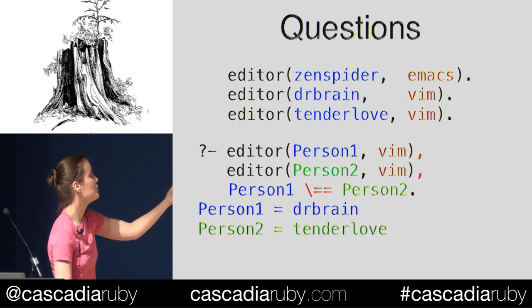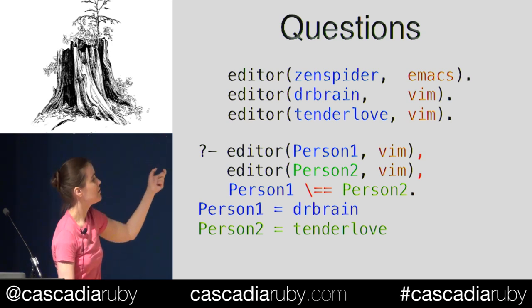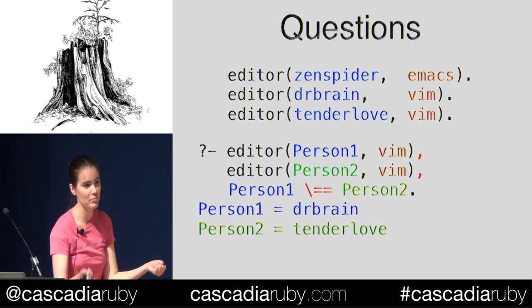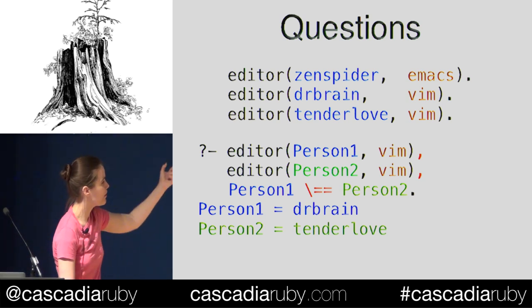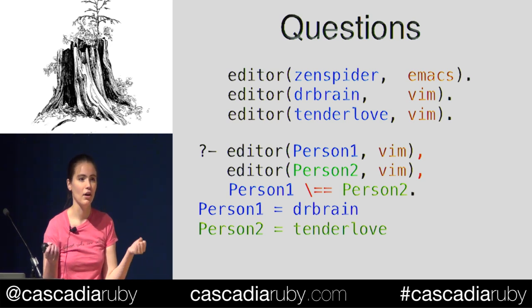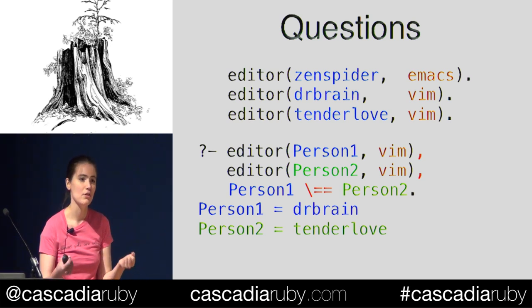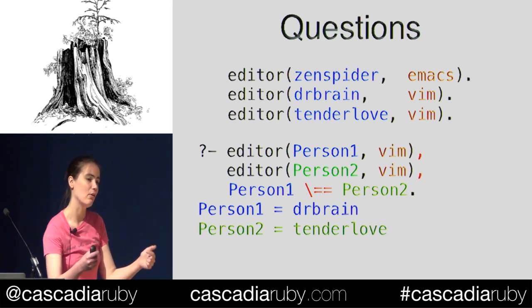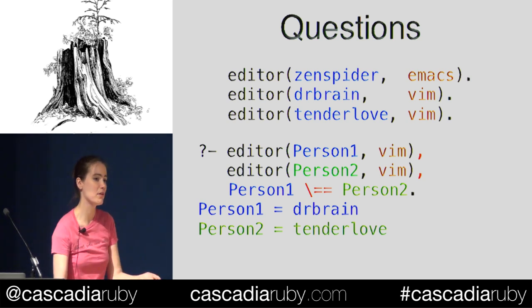We have person two who uses Vim. Starts at the top, says, oh, cool, Dr. Brain uses Vim. So now person one is Dr. Brain and person two is Dr. Brain. Goes down to that third line where we've said person one cannot equal person two, and it goes, oh, that doesn't work. So what it does, what's called backtracking, is it moves back one line, back one goal, and goes back to the facts and picks up where it left off.